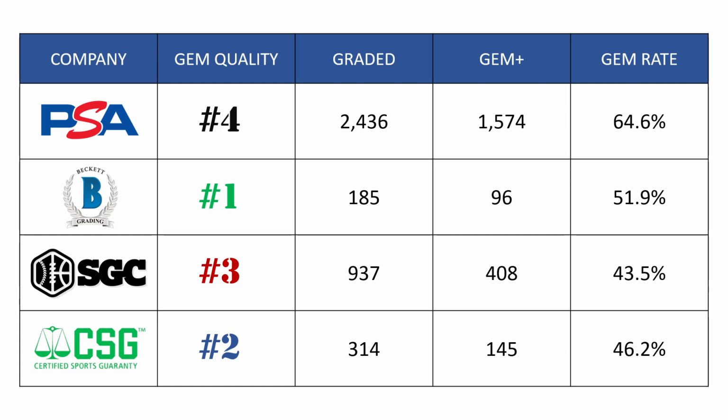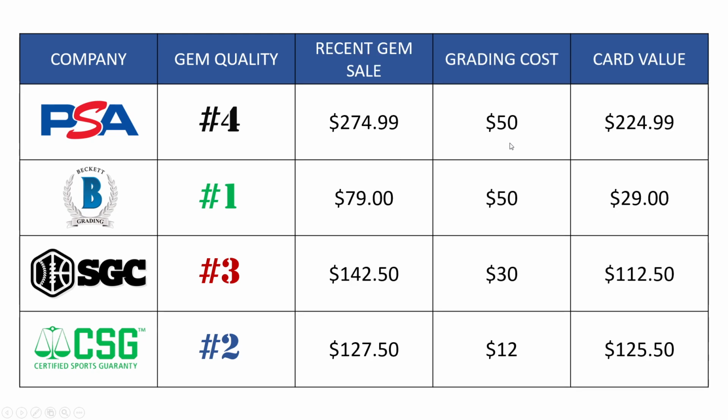So, the only thing that I could say really about this is these bottom 3, the amount they've graded are pretty low, so the percentages could be a little skewed as a result of that. But I think it's pretty clear that all 3 of those companies have a lower gem rate than PSA because they all have what I would consider more strict grading criteria, or not even what I would consider, what their definitions say. They have tighter requirements for gem mints than PSA does. So how does that translate over into sales?